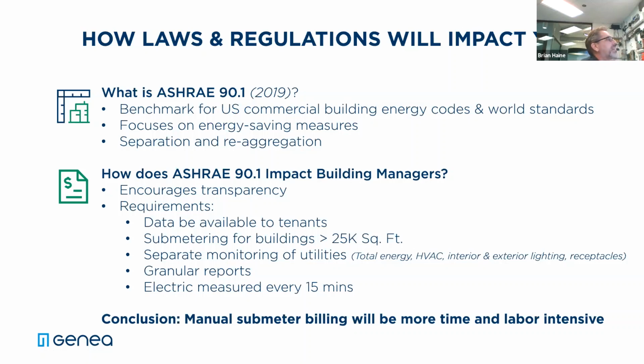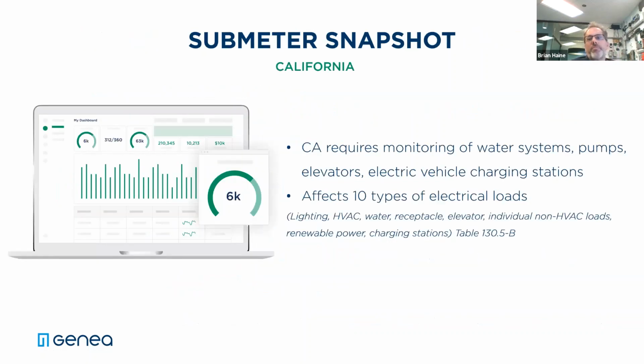On the next slide, you know, we talked about particularly California because that's where our head office is. Title 24 is calling out for measurement of 10 different electrical loads. That's not just for the building, but for tenants. So it's a ton of stuff we've got to pull out, and a ton of stuff that we've got to take care of. So what's in it for us as building owners and building managers?